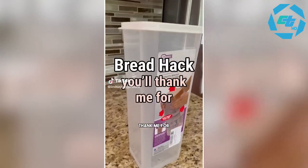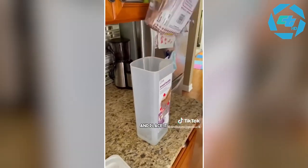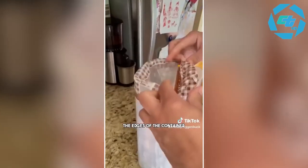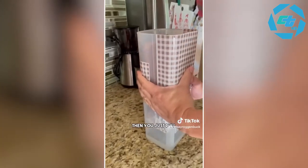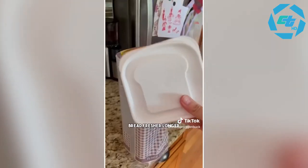Bread hack you'll thank me for. If you haven't already seen these bread containers by now, you need to grab one. You just open your bread bag and place it inside the container, and then fold the bag over the edges of the container on the outside. Then you just pull down on the sides as you use up your slices, and they come right to the top and keep your bread fresher longer.